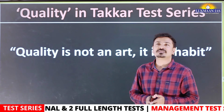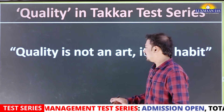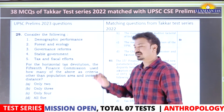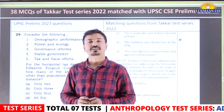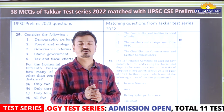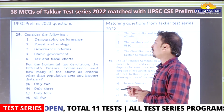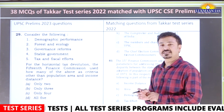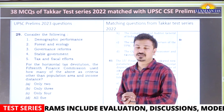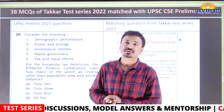And if you want to see the result, you can see the booklet of the Takkar test series, where we have given one QR code with 38 MCQs from the year-long test series that we conducted last year at Lukmaan IAS. Out of so many thousands of MCQs, 38 MCQs out of 100 have, to some extent, matched this year's prelims examination. We have seen how the 2023 prelims examination was difficult, especially for newcomers, first or second attempters.